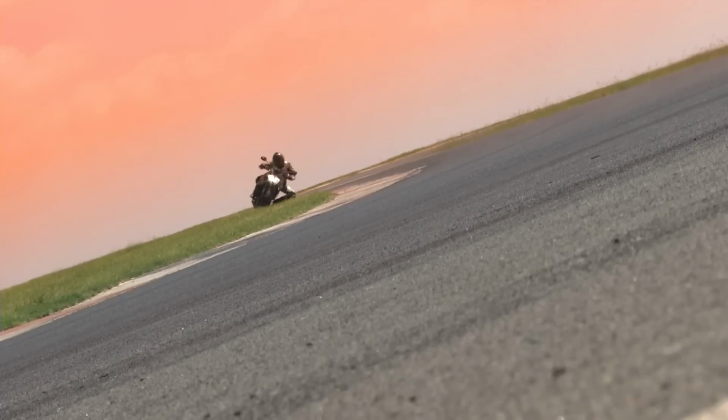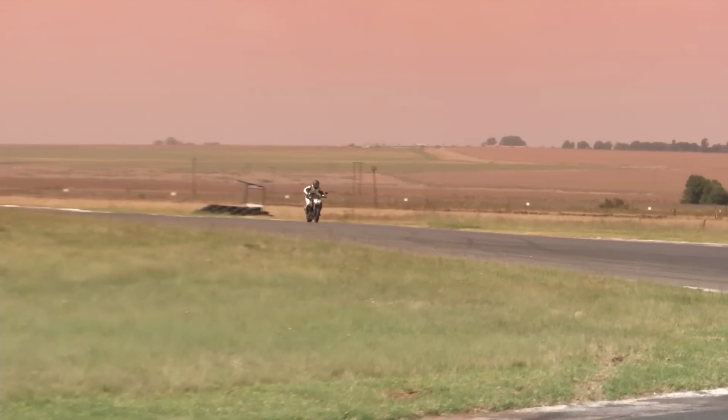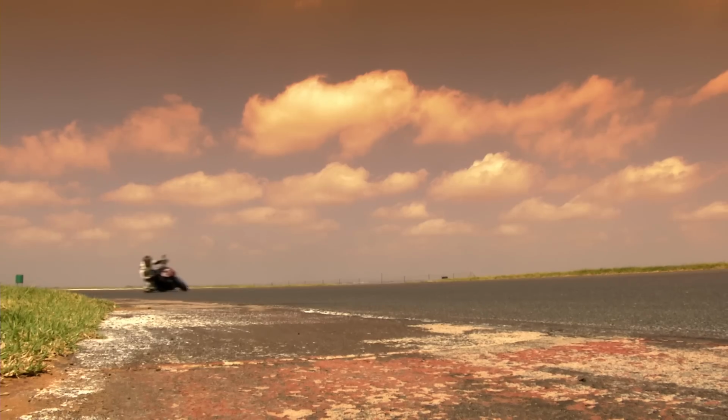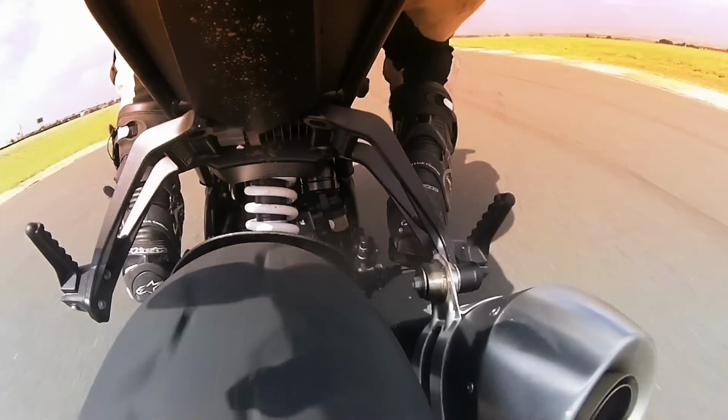The instant acceleration in any gear at any RPM means that you never really need to change gears via the new quick shifter. It piles on speed as rapidly in 6th as most big bikes do in 4th gear. This much grunt is addictive, but it's also a challenge for the traction control.